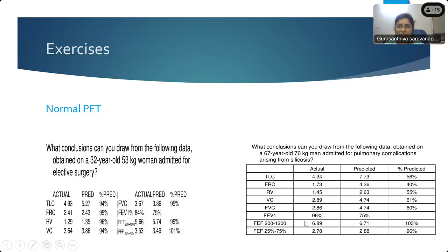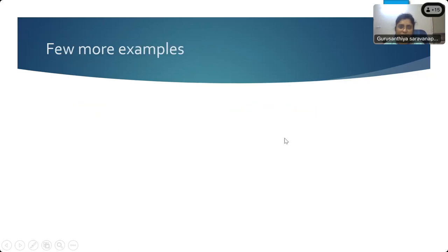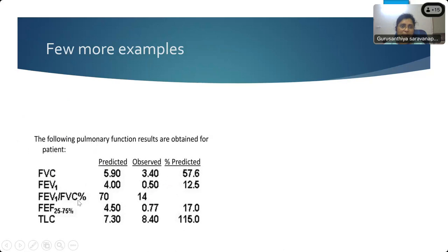So I'll just mention it because FEV1 by FVC is more than normal. 70 divided by 60 is more than 100. And you can see here the total lung capacity is also decreased. And residual volume, every lung capacity is decreased. So this is a restrictive disorder. So a few more examples.